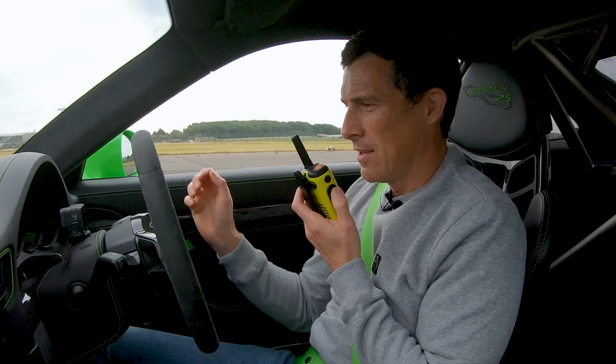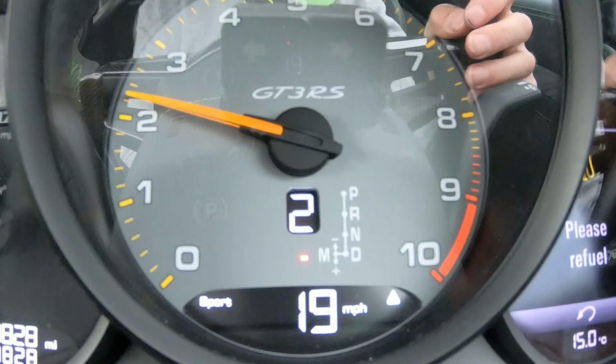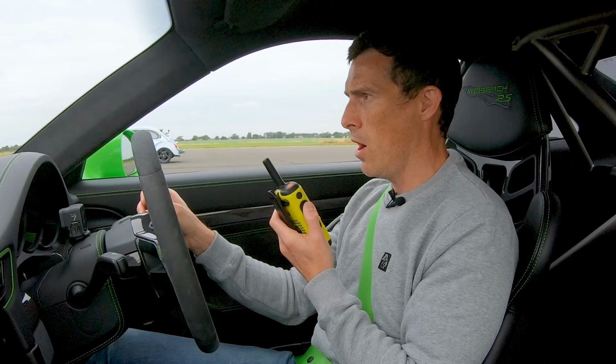Right, we'll try something else. This time, we're going from 50 miles an hour, and I think I'm going to be in second gear. It's quite interesting to see the response of this engine compared to that electric car. Here we go. 3, 2, 1, go. It was close.